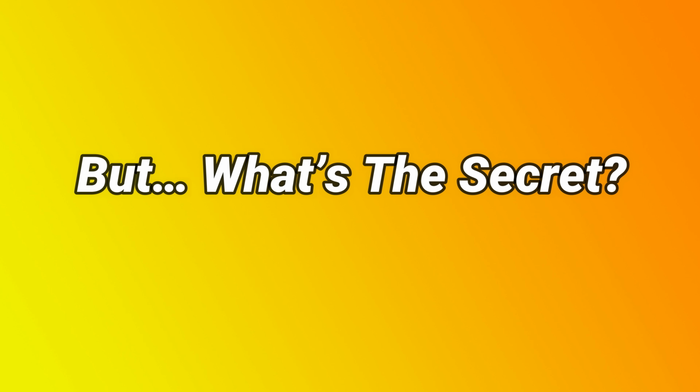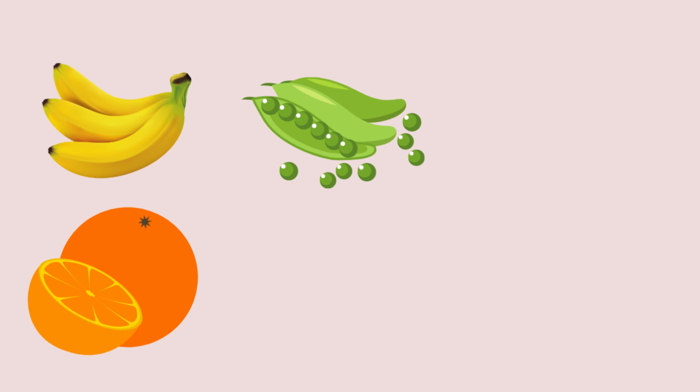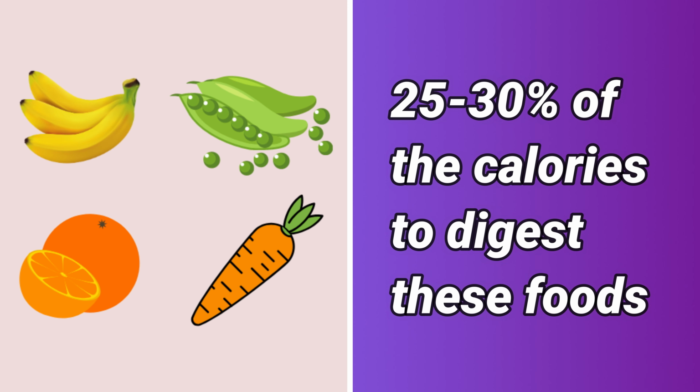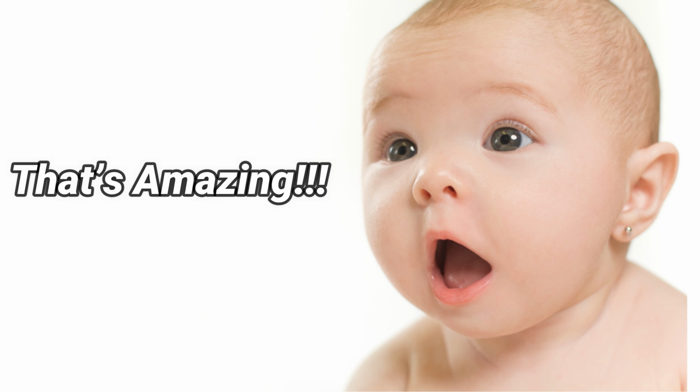But here is when the secret tip comes in. When we consume fibrous foods such as banana, orange, peas, carrots, and others, our body burns 25 to 30% of the calories to digest these foods. That's amazing, isn't it?